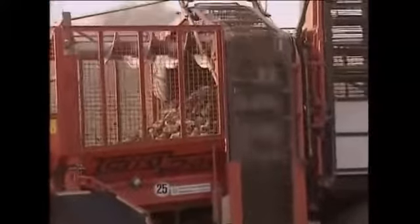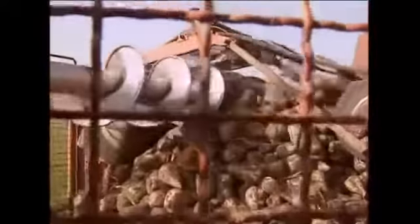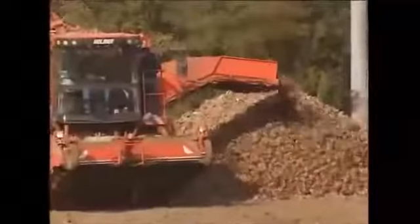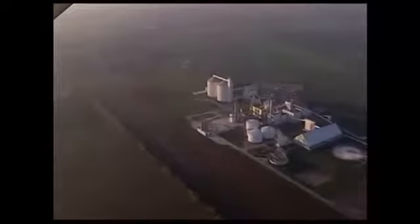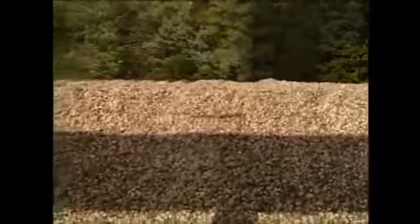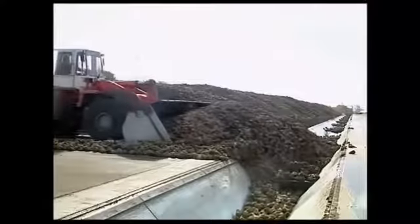As they follow the guiding tube into the machinery, they're forced up into the holding basket at the back. The harvesters can collect more than 25 tons of beet every hour. They're loaded up and sent on to the enormous processing plant. British farms produce almost 7 million tons of sugar beet every year.